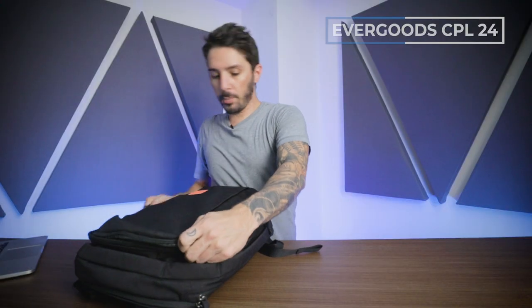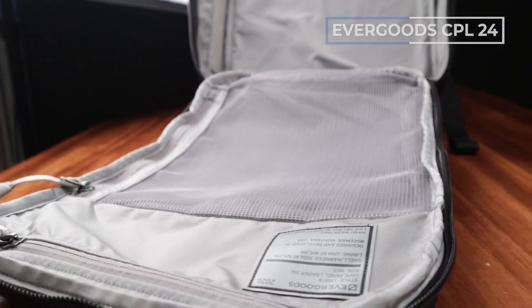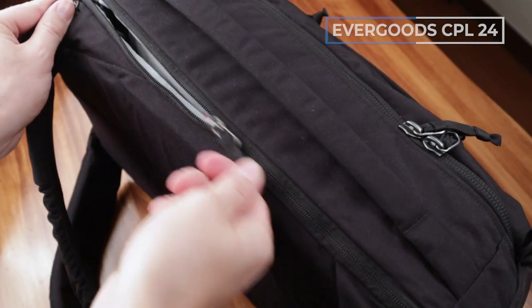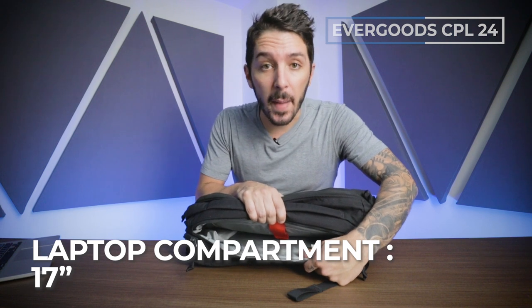Let's get in the main compartment. We got a couple of pockets on the top. One is mesh. And then over here, you've got like this elastic divider sleeve thing. Just that's where you throw your junk, right? Really innovative side access with the laptop compartment. It's padded, it's suspended, and it can fit up to a 17-inch MacBook Pro.